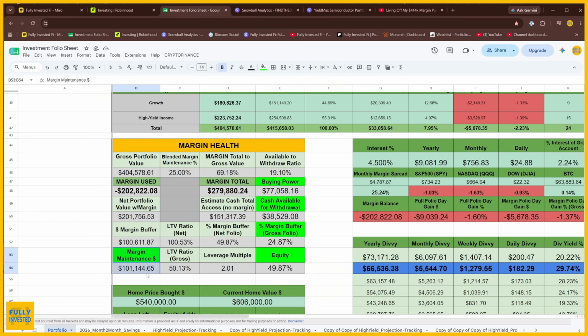My margin maintenance value: my portfolio would have to drop to 101.1K. So basically 100.6K margin buffer between my net portfolio value and that. So that's a 49% buffer right now if you go off Robinhood's net portfolio buffer. But again, I like going off the gross. So this has come down quite a bit, right, from the 30% we were at. So that's at 24.87%. So monitoring that closely. My buying power right now is sitting at 77K. You get that by doing your margin total minus your margin used. And cash available for withdrawal sitting at 38.5K. So yeah, still buffered out enough, but definitely getting smaller.